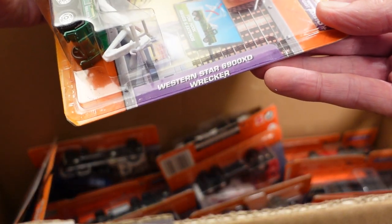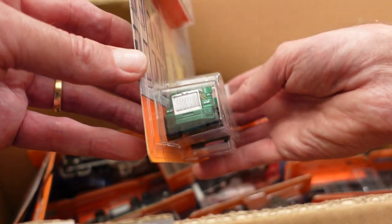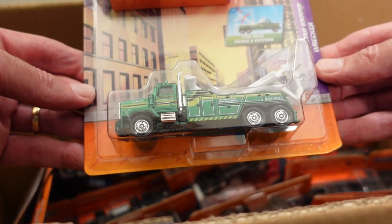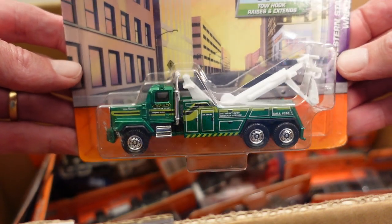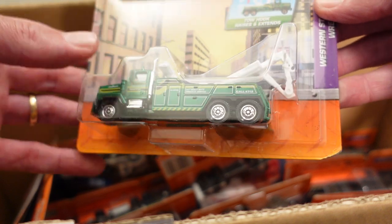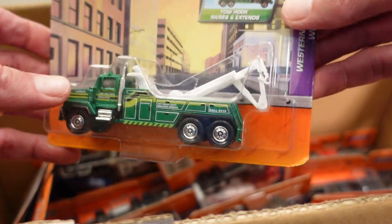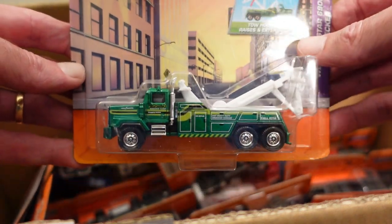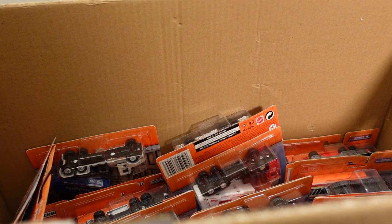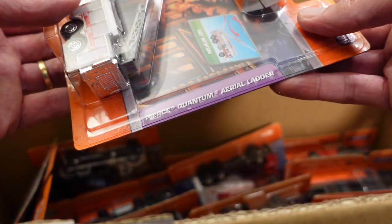Ooh. Western Star 6900 XD Wrecker. Sweet. It's a nice colour too. Getting a little bit of reflection on these. But tow hook raises and extends. Nice. I'm hoping I have doubles of, well, everything, so I can keep one on the card.